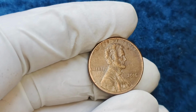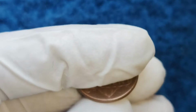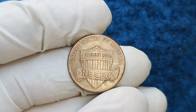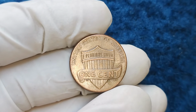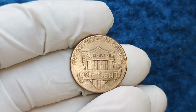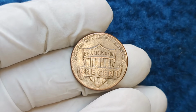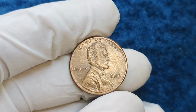So, let's get the basics straight before we dive into the really exciting part. The 2016 no-mint-mark Abraham Lincoln penny is a penny from 2016. But here's the kicker: no mint mark. If you've ever looked at a penny and wondered where the mint mark went, that's your first clue that this coin is special. If you're like me, you've probably never thought twice about mint marks, until now.